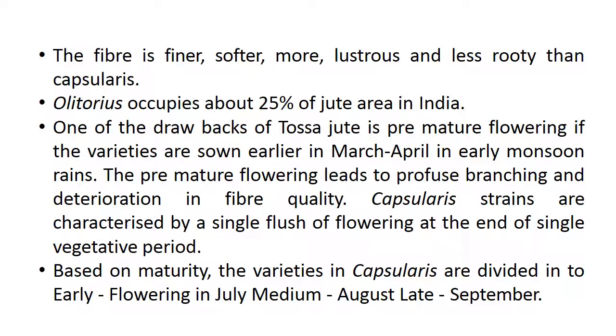Capsularis strains are characterized by a single flush of flowering at the end of a single vegetative period. Based on maturity, varieties in capsularis are divided into early flowering in June, medium in August, and late in September.